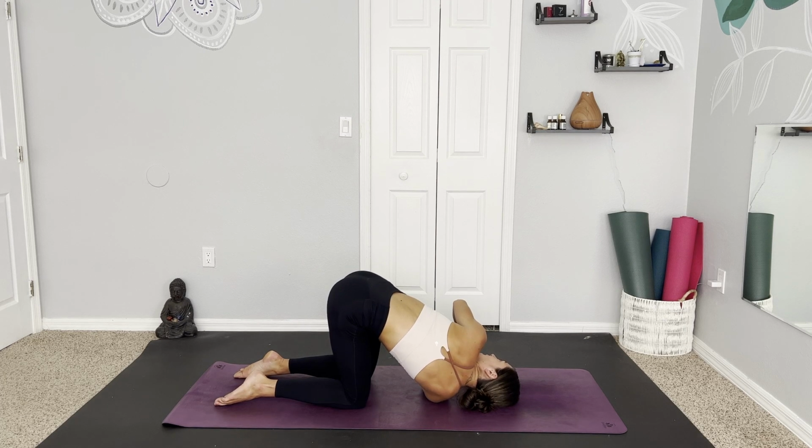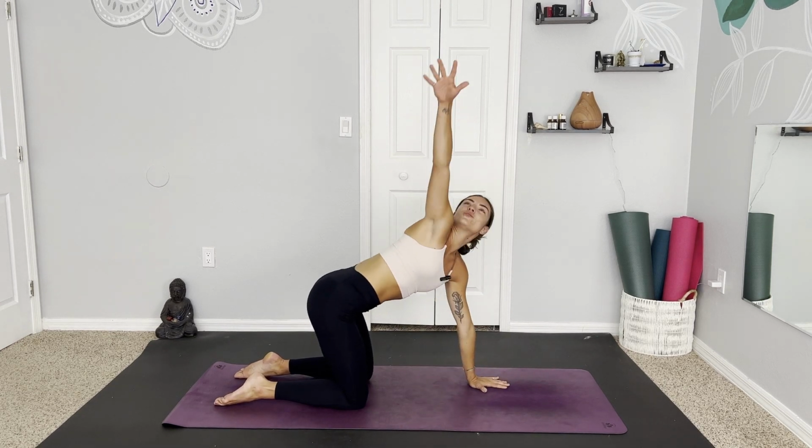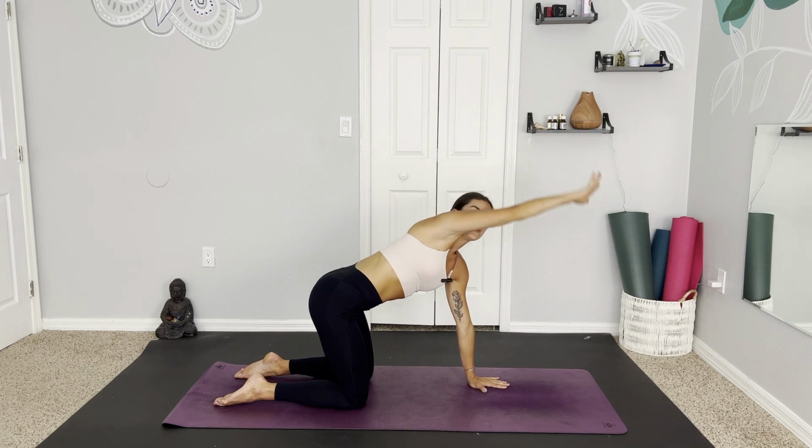Maybe we're already feeling nice and warmed up. Almost halfway through our postures. Exhale, press up. Inhale, reach. And plant the hand.